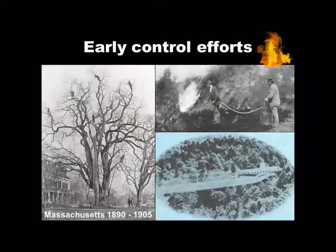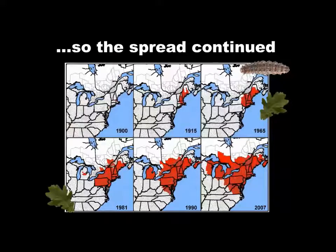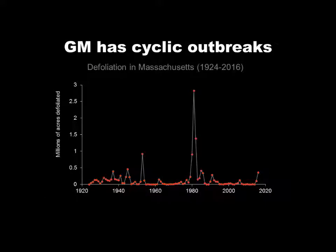Back in the early days, 1890 to 1905, there were some pretty extreme control efforts. They really did try and get a handle on this quickly. They were burning things, spraying chemicals on things, but nothing really worked, including a handful of biocontrols. There were 10 different species of parasitoids established, and none of them really took. So gypsy moth continued to spread, and we can see in this series of maps, going from just the Massachusetts introduction at the turn of the century all the way through most of the Northeast by 2007.